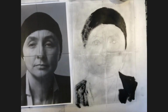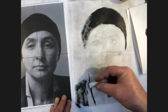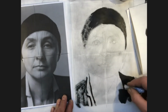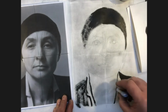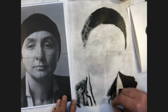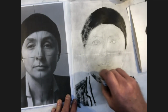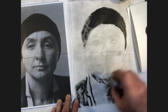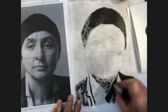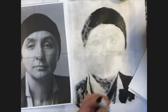And a bit of paper. So you can use the edge of the dabbers to create a line. They do work quite well for that sort of thing. So I'm just using them quite lightly to create these shadows under the chin there, just working out how to do that. There we go. I'll use a smaller one now.